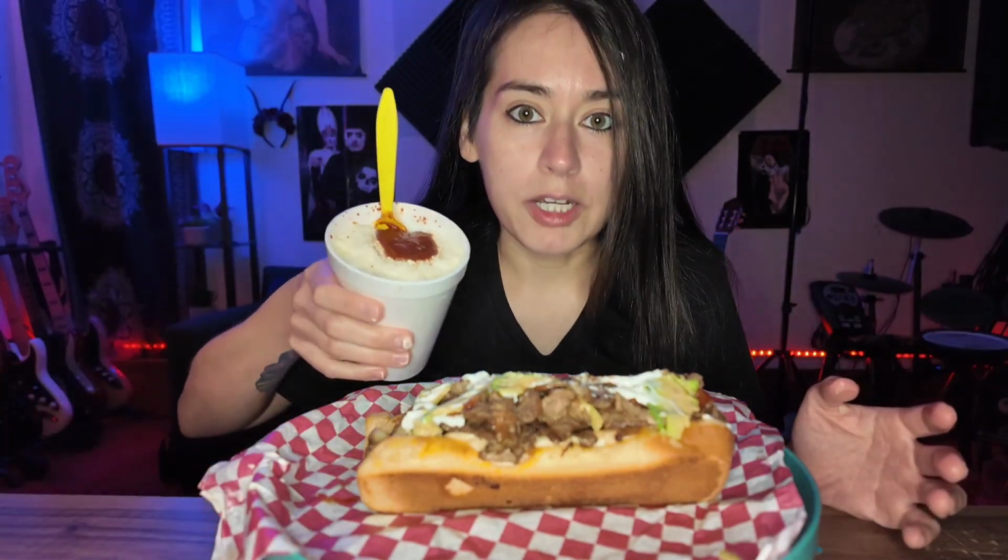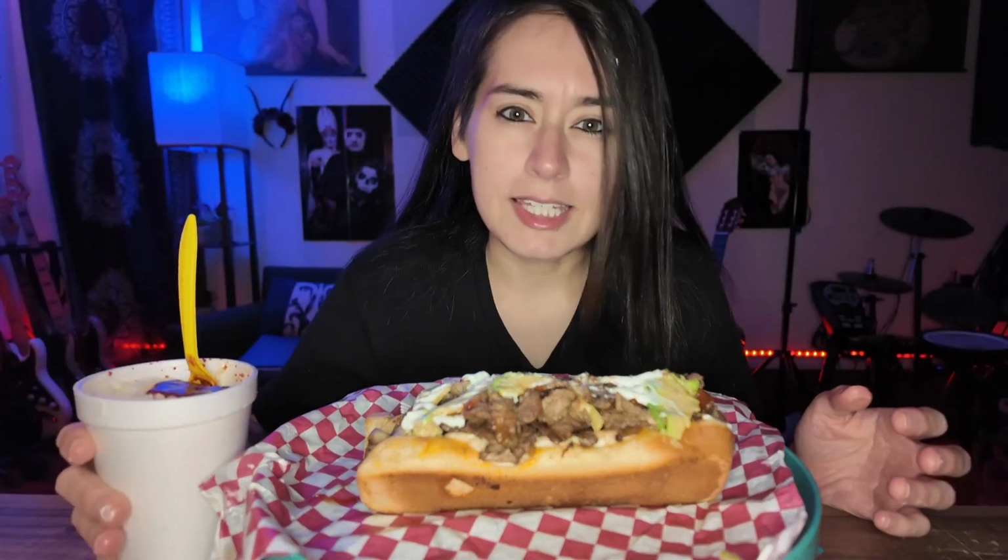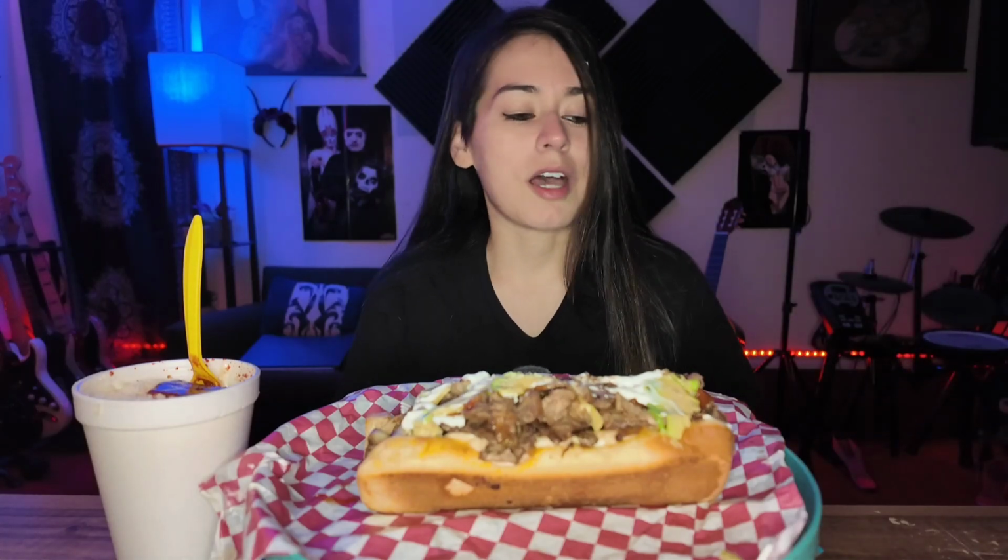And I also got some elote from another food truck. It's called Fonzy's. They do a lot of deep fried things like deep fried Oreos, churros, and stuff like that. But they are really, really good with their elote. So excited to have it all together.